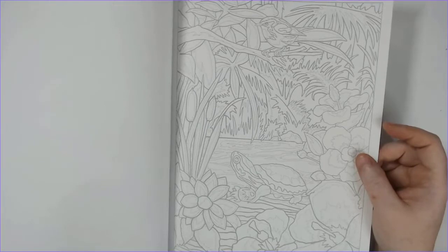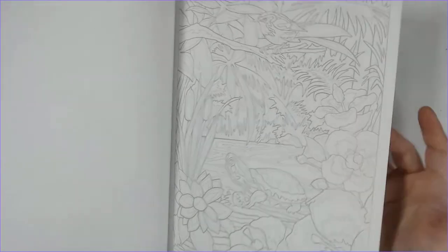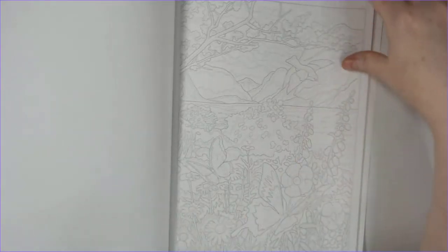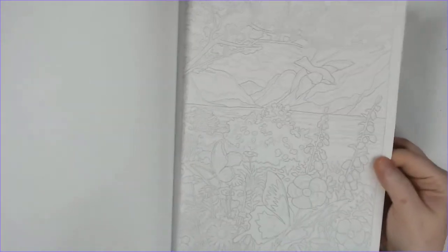A turtle is eyeing that bird. I'm not sure if one's going to try to eat the other. I wouldn't think turtles would try to eat birds, but I've seen birds out here eating cat food, so who knows these days? Who knows?